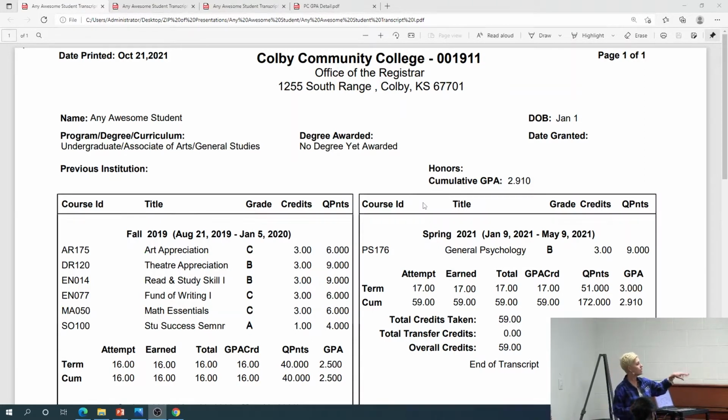It's very different when you order an official transcript to be sent to your next institution, or if you're an athlete maybe being sent to NAIA, or a prospective employee at some point in time. This is very similar to what they will receive. It's a little bit different because it goes through a different process through Parchment when you order your transcripts, but this is basically what your employer will see.